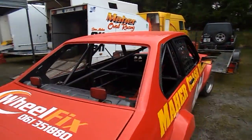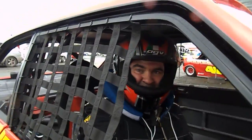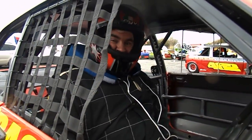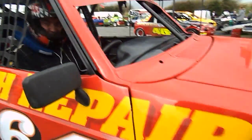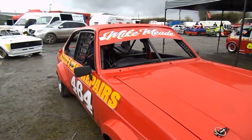And Trevor Forrester getting ready. Mr. Mike Mead, it's the Hammer. Good to see you, sir. And how are you? Getting ready for practice now. Fantastic looking car, you can see there. And now the driver's getting ready to fire them up.